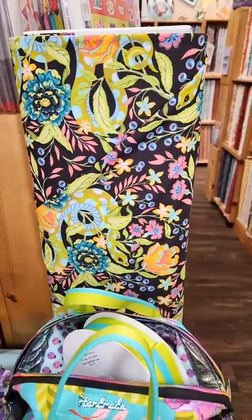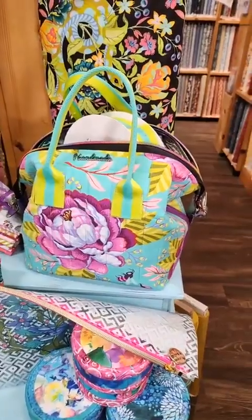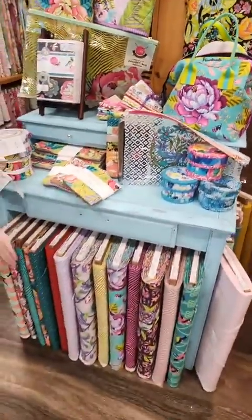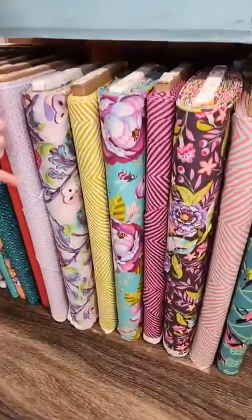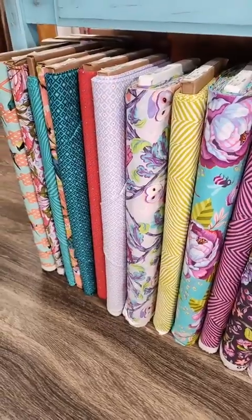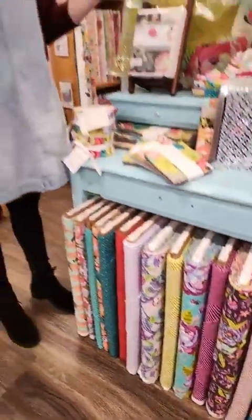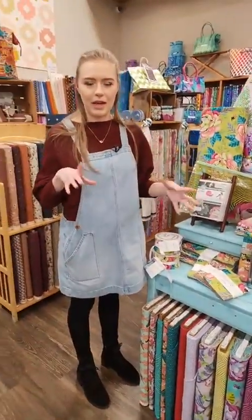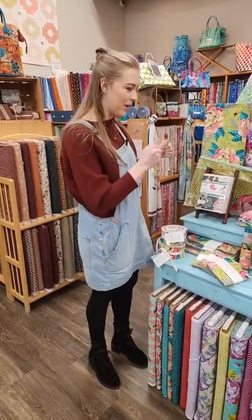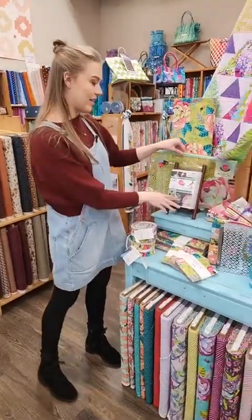And then we have this downtown bag here that we did in the dusk version of the large floral, and we got that back in as well. We got more of the cute little owls, more snakes. So for anybody that maybe missed out the first time on getting some of this gorgeous line, you can come back in, and we got more, so we were very excited.